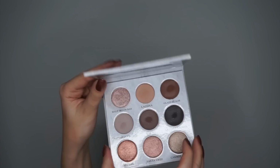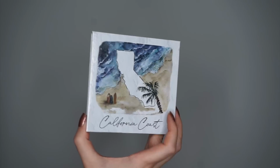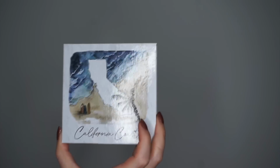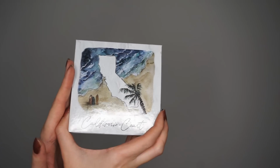I have reached for most of the shades in here, apart from I think these three shimmers at the bottom, and yeah, I like this palette a lot. I want to reach for it more, but again I just haven't had a chance to play around with it too much so far. So this one is definitely one I'm going to try to reach for more next year.